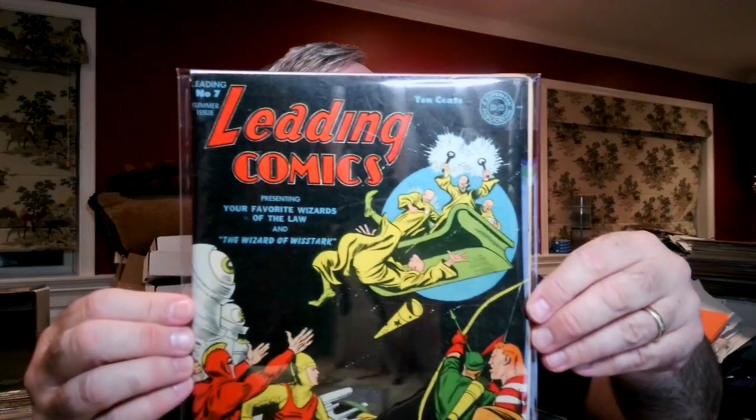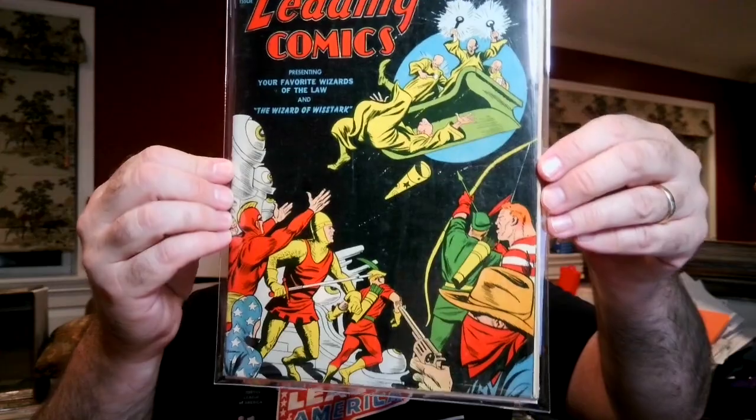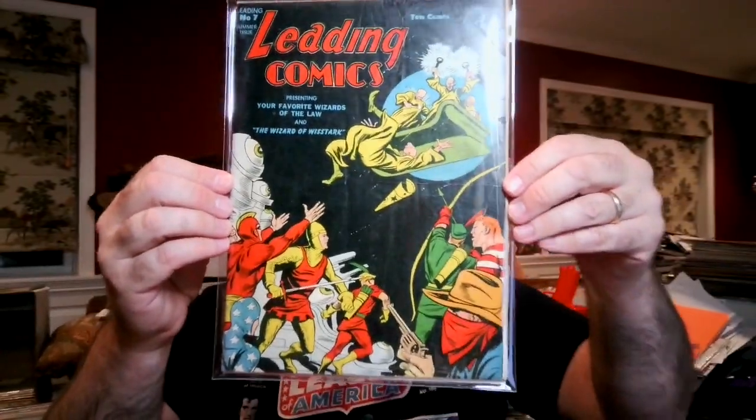Now, issue number 7. I believe this is restored professionally. Again, I got this over 20 years ago. And really, at the time, CGC was in its infancy, if they even existed when I bought this. I might have gotten this in the late 90s.